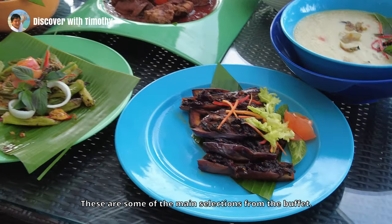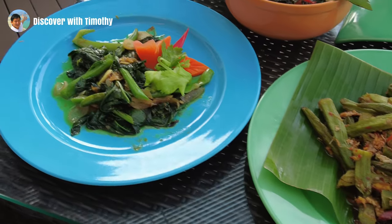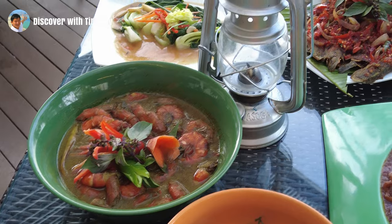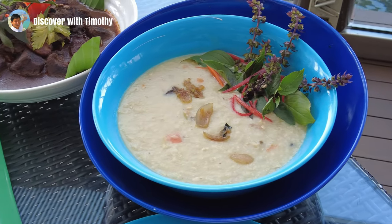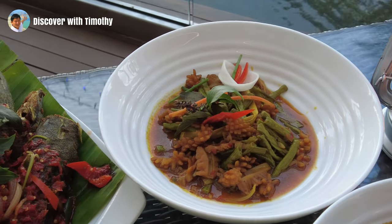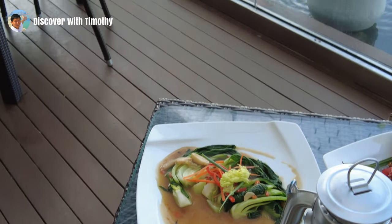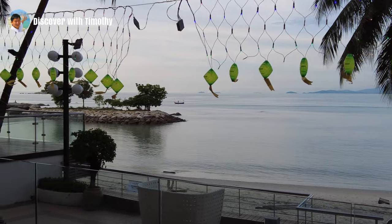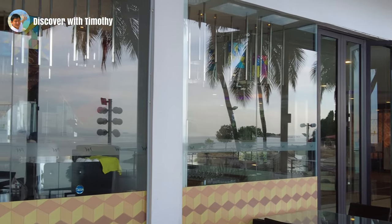These are some of the main selections from the buffet. The chef has put together this for all to see. This is some of the items we saw just now. We are right by the beach here. Let's continue inside.